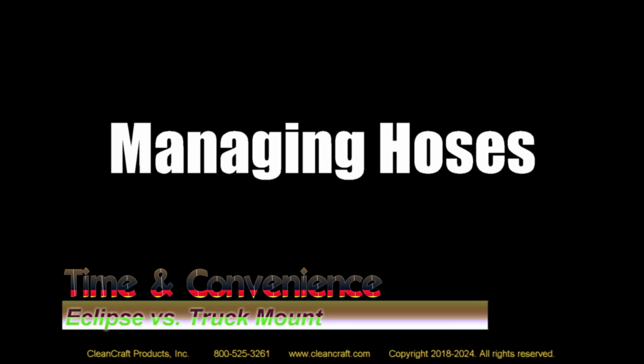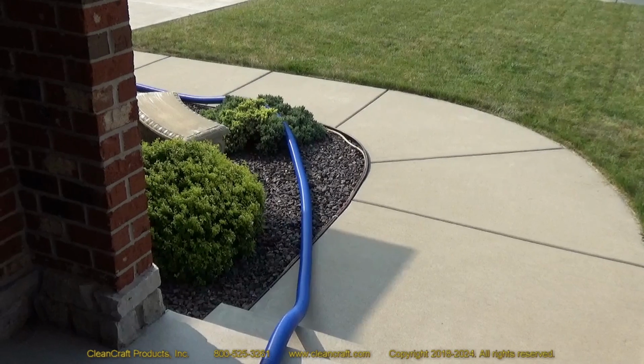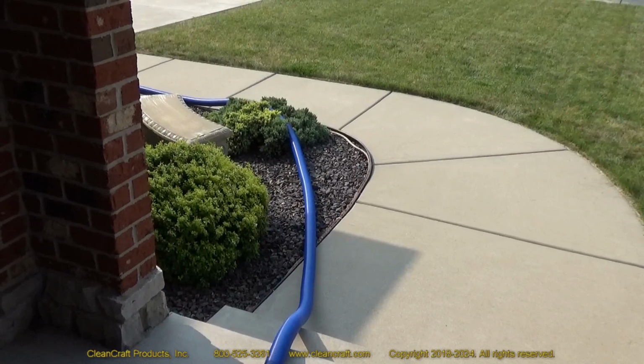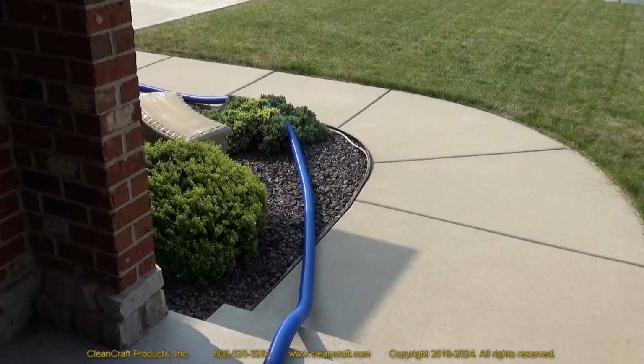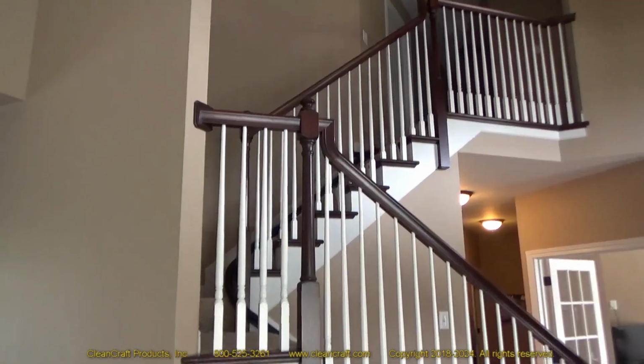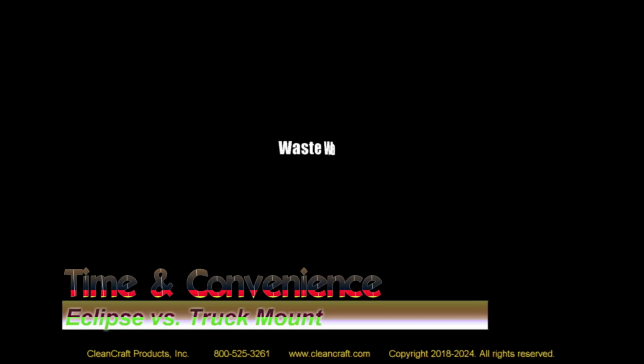Managing hoses. Dragging hoses through the yard to clean a home can not only be a pain, but can damage landscaping. Not to mention, on bad weather days, dragging mud into the home. So much for only cleaning the upstairs bedrooms. Looks like you're cleaning the stairs for free, too.